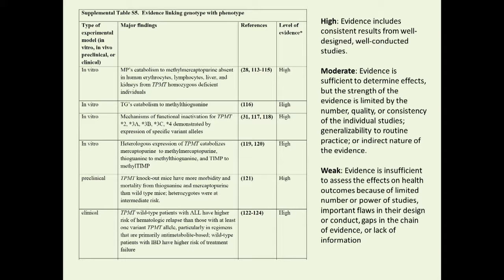And you can see here we have a fairly well-established process of grading the evidence, where high includes evidence that's consistent, with consistent results from well-designed studies. Moderate is where the evidence is sufficient to determine the effects, but the strength of the evidence is limited by number, quality, or consistency. And then we also have this weak category, where evidence is insufficient to really assess the effects on health outcomes. This is generally because of being limited by number. So for a very rare variant, sometimes you might only have one patient in a study with that variant. Unfortunately, sometimes it will get that weak category because it's a rare variant. You're not going to find it very often.